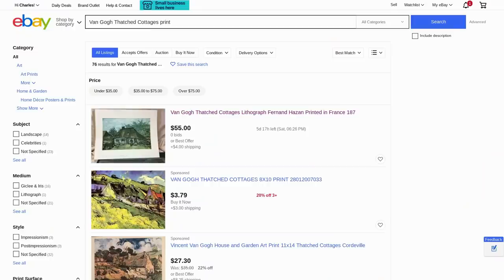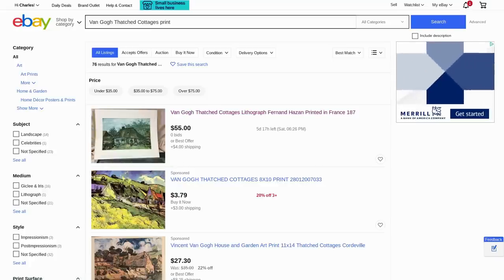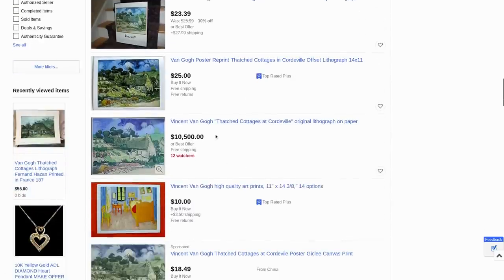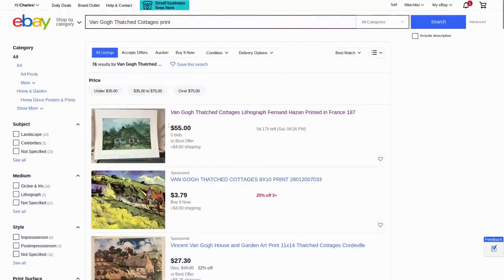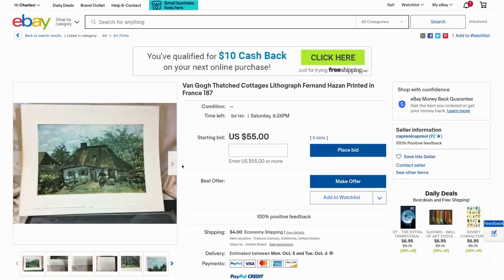The one piece of art that I could find on eBay listed for $55 for shipping. Van Gogh thatched cottages. That one's not framed up and stuff, so frame probably has 10, 20 bucks, 30 bucks, I don't know. I'm scrolling down here and check this out. This one claims to be an original lithograph on paper. I'm not sure what the deal is there, $10,000. Seeing something like that right there starts to get you thinking. What if one day you find a real one, a real painting? What do you think?